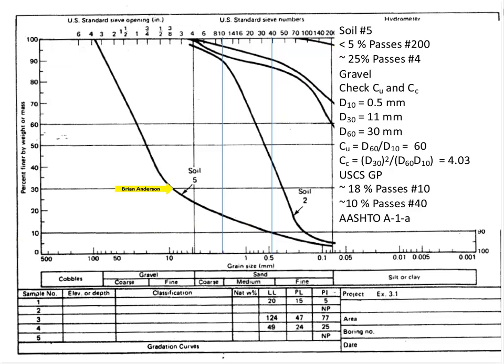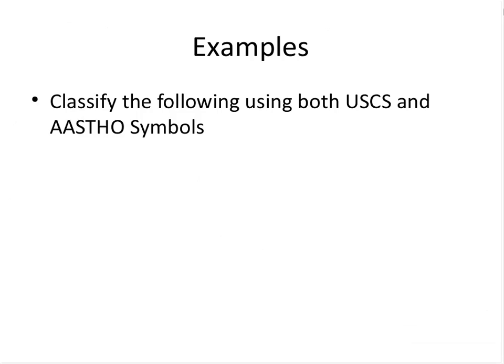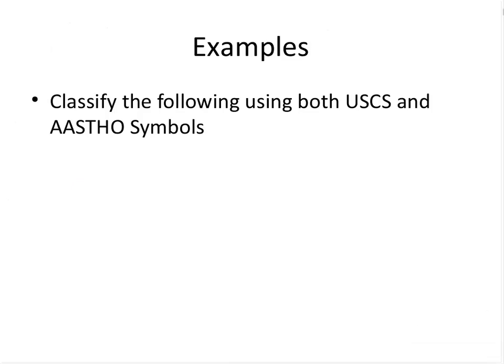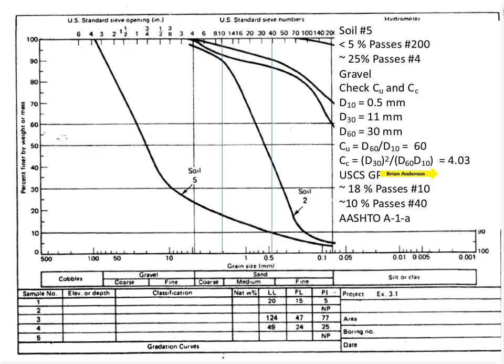And then D60, come all the way down here to the axis, D60 was about 30 millimeters on that log scale. So the coefficient of uniformity is D60 over D10, 30 over 0.5, which is 60. And the coefficient of curvature is D30 squared over D60 times D10. I ended up with a 4.03 for the coefficient of curvature. If I go back to the USCS quickly, at a coefficient of uniformity of 60 and coefficient of curvature of 4.03, I'm up here at the top. The coefficient of uniformity has to be greater than 4, and the coefficient of curvature has to be between 1 and 3. I don't meet both criteria, so it will be a poorly graded gravel, a GP.